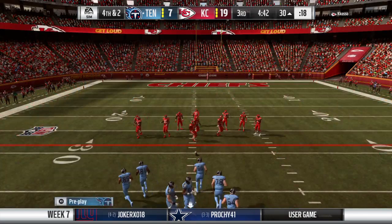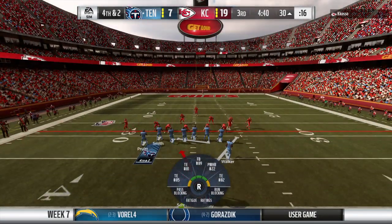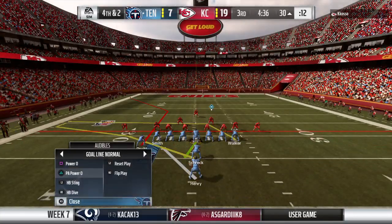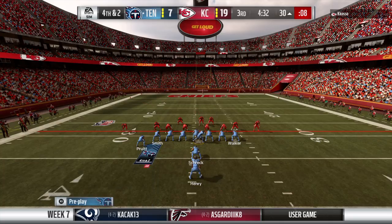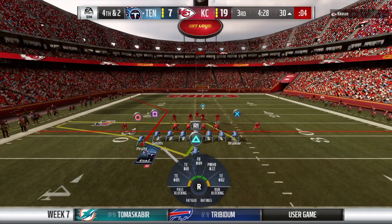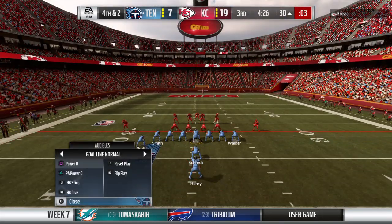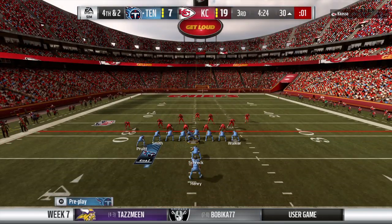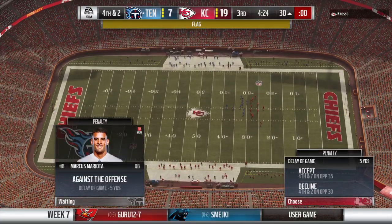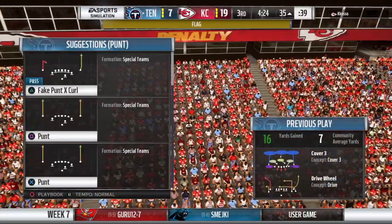I guess they figure they got to start taking some chances. Here's a big one in this third quarter as he'll go for it on fourth down. Keep it rolling, keep it rolling. Easy. Keep it rolling, keep it rolling. And that'll set them back 5.